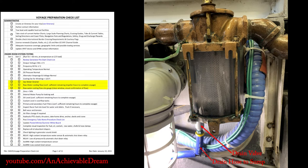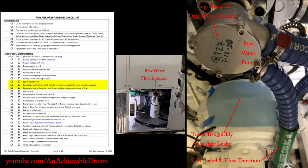The seawater strainer should be cleaned along with the transparent cylinder. We have drain ports with drain hoses connected to each of these filter housings to make them easier to drain, clean, and service. Raw water pump impellers usually last about 1,200 hours, depending on how much silt there is in the waters you are cruising in. Typically, the water seal is the first thing to fail before the impeller. We do a visual inspection of the impeller at 1,200 hours and thereafter every 600 hours. My suggestion is that you carry at least one or two spare raw water pumps if you are using raw water for cooling.